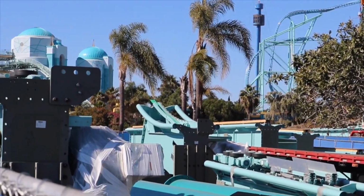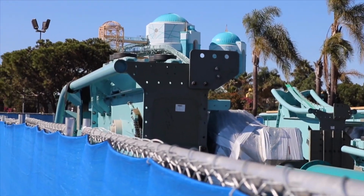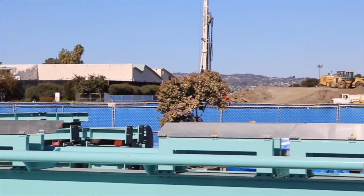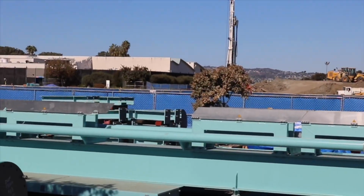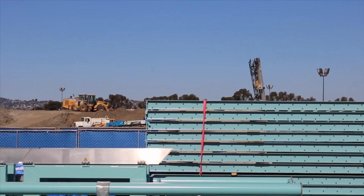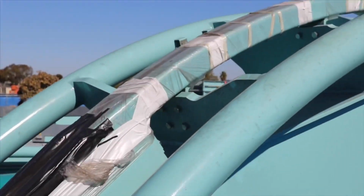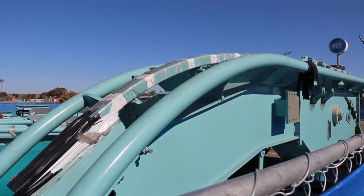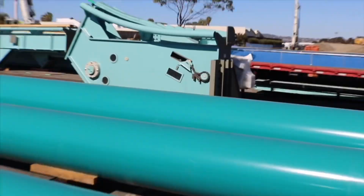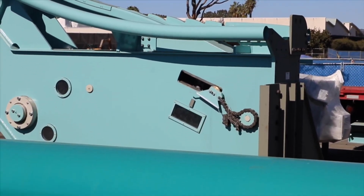There's the beginning of the lift hill right there, as you can see. And that is the holding brake for the drop. And we got, of course, more track and supports along here. And brake fins, obviously. I'm psyched. Those right there that are stacked up, I'm pretty sure those are going to be the stairs that are on the side of the lift. Wow. Holy. And more supports. Oh, there's a chain for something.